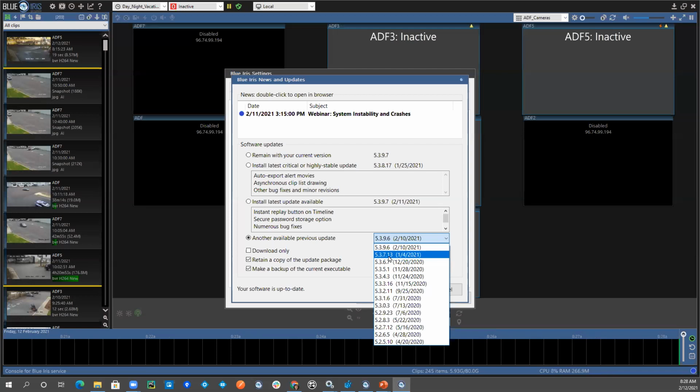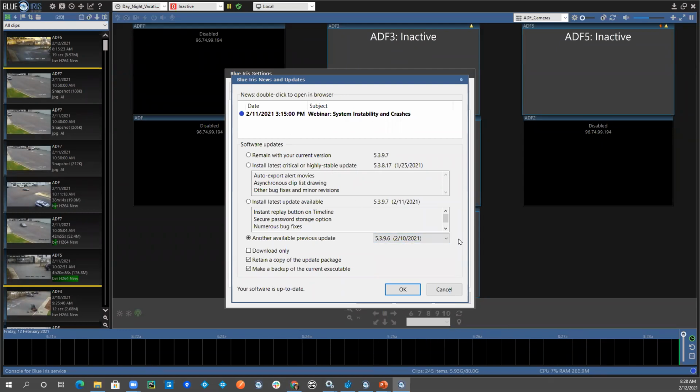So that's why the choices you have for going back are as so. That last number means that's the last version of 5.3.6 and of 5.3.7, and 5.3.8 is the last one, which is listed up here. That's why it's not in this list box. Okay, so that's how you go back. And so once you decide what you want to do, like, do you want to go back to the last critical and stable? Do you want to go back even further? Do you want to update to the latest?